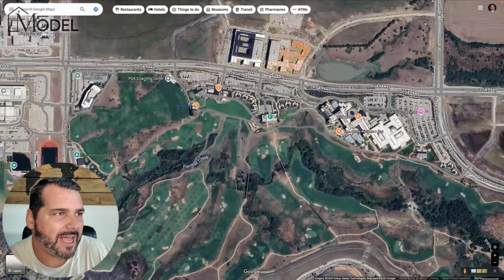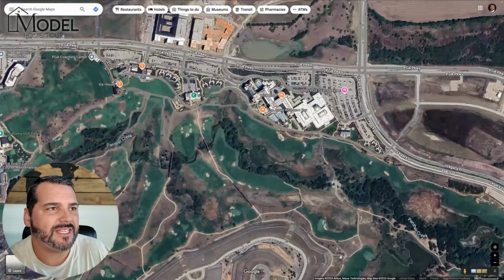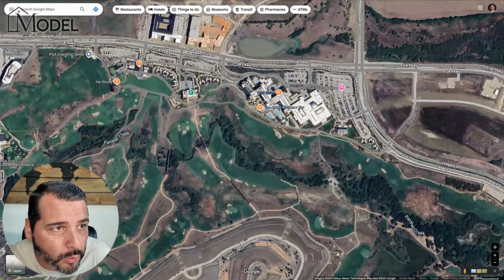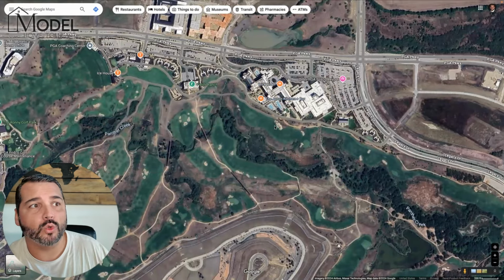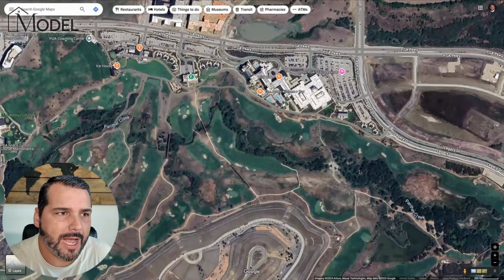Such a cool spot. You have Ice House, Topgolf Lounge, and then obviously you have the Omni. This is a great little staycation spot. You can see all the different pools and spas. I actually bought my wife a spa package for the day that included all the pools and the adult pool only. So super cool spot.